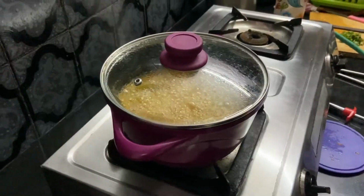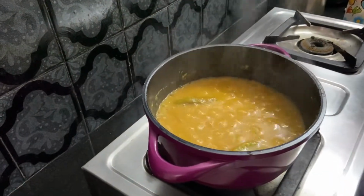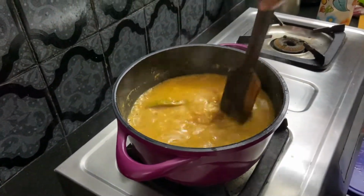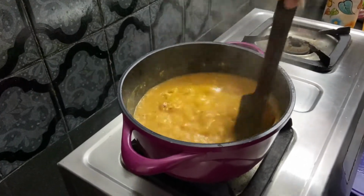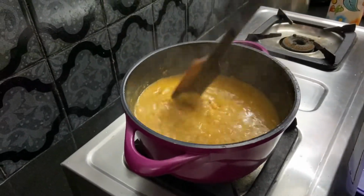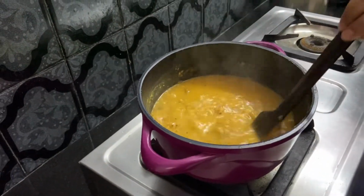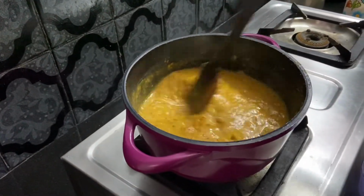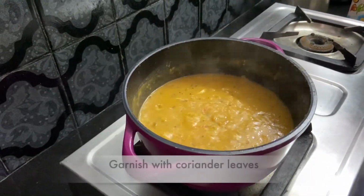Close the kadai and keep the flame on medium low and let the dal cook for a good 5 to 7 minutes. So now the dal has been cooking for 5 to 7 minutes and I'm satisfied with the consistency, so I'm not going to add any more water. So finally, let's garnish the dal with some coriander leaves because that's going to give the dal a very good taste.